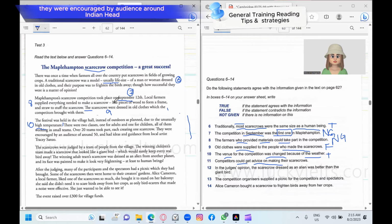They were encouraged by an audience of around 50 and had ideas and guidance from a local artist. That is right. So true. Basically, competitors could get advice on making their scarecrows. That is right, because there was a class going on about it as well. Yes, ma'am, and it's given in here.